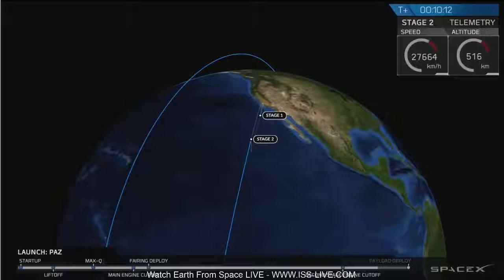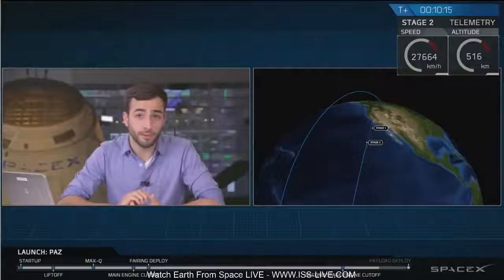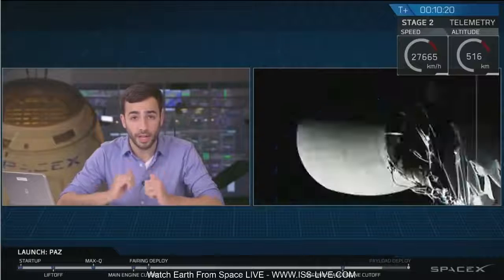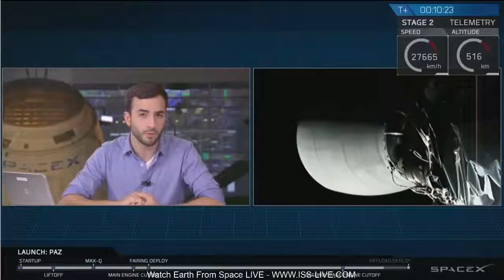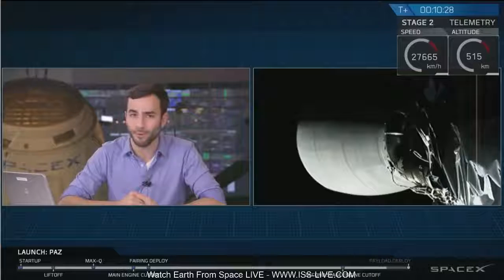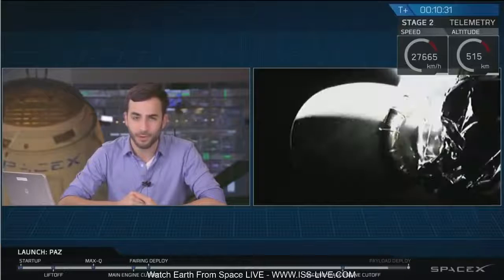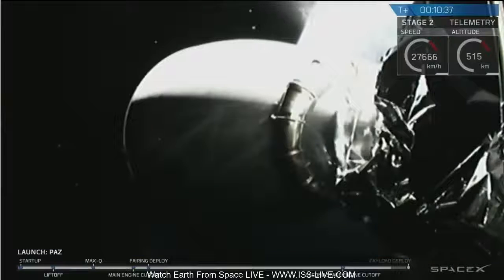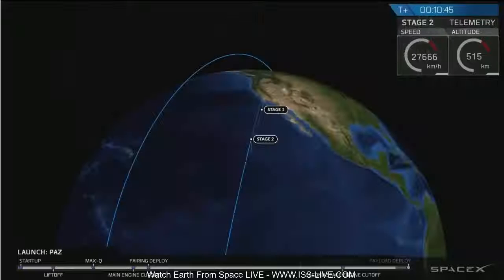Like we were saying earlier, hopefully we'll have a view from the top of the second stage looking at the PAZ satellite as it deploys. You may see on the sides of the spacecraft two extra things. Those will be the SpaceX demo satellites. We'd love to give you footage of those deploying too, but unfortunately, the second stage will be passing out of ground station coverage before those satellites deploy. So we're just going to be covering that primary payload PAZ satellite deployment. Stand by for deployment in about 10 to 15 seconds.